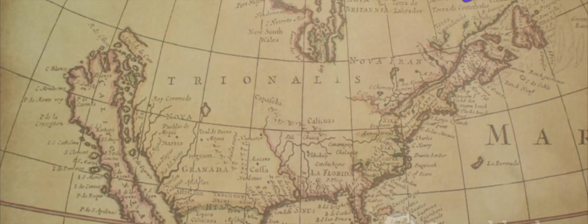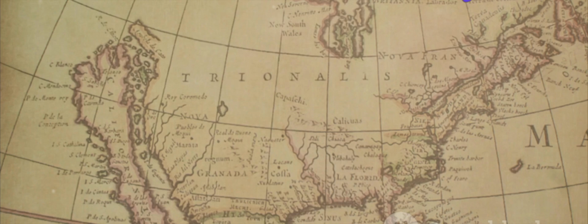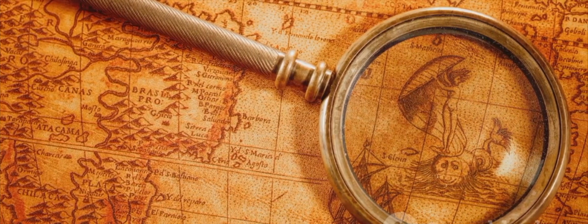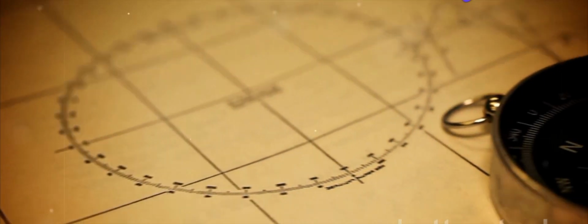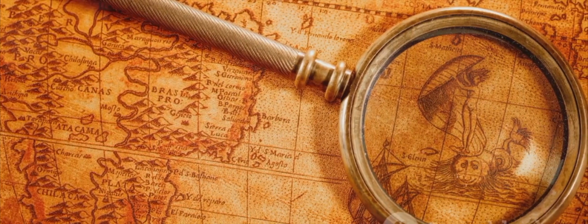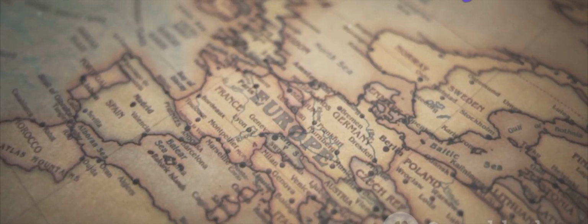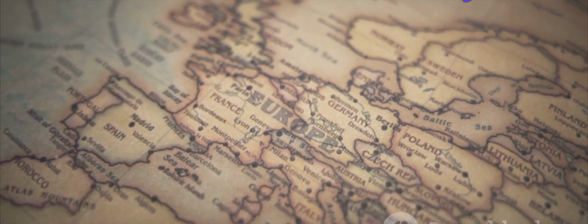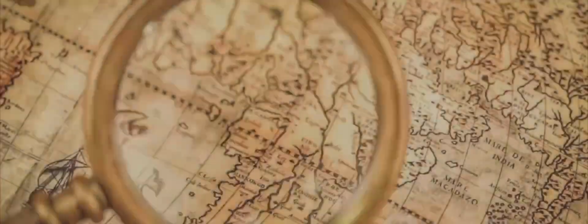The accuracy of Fine's depiction of Europe reflects the growing knowledge of this region in the 16th century. Exploration and trade had led to a more precise understanding of European geography. Maps were becoming increasingly important tools for navigation, commerce, and political administration. Fine's detailed rendering of Europe highlights the growing interconnectedness of the continent. It also reflects the map's intended audience. As a French cartographer, Fine was likely catering to a European audience eager for accurate representations of their own region.